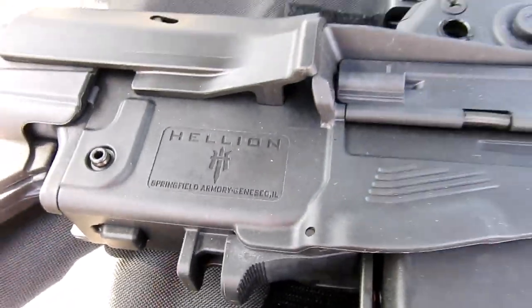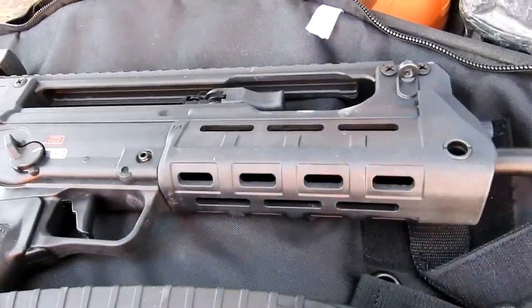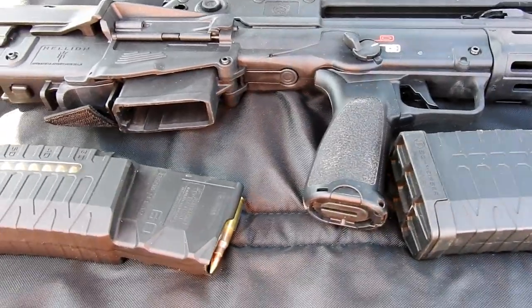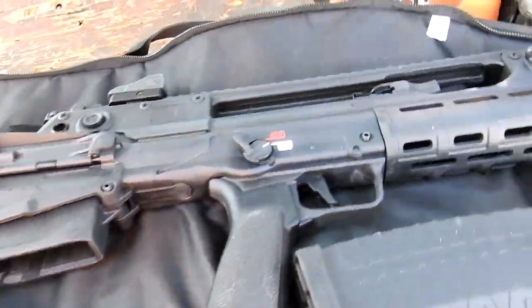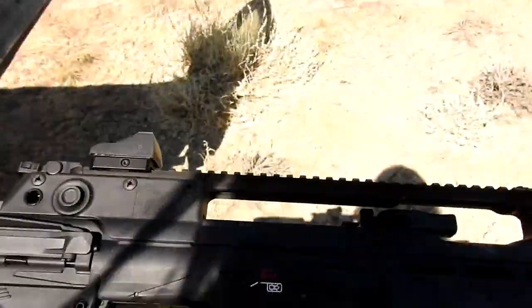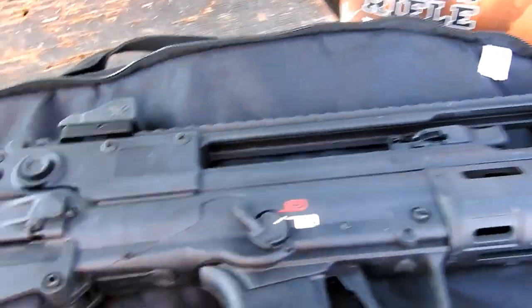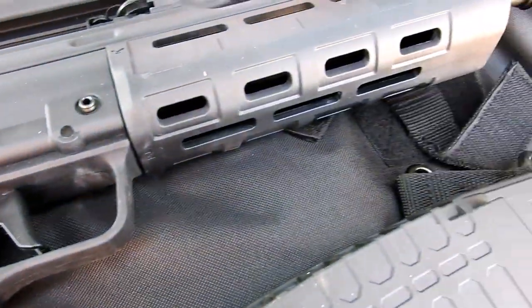All right. What you're looking at, which is something I think I only saw in movies when I was a young child, and kind of thought they were made up fantasy, is the new Hellion. It's not very good lighting today, but this is a trippy little gun.